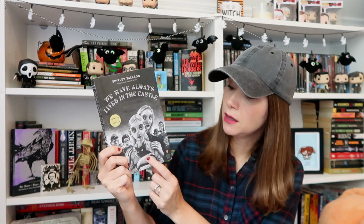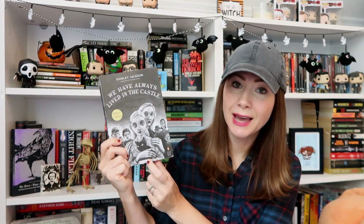It left too much open for me, but I did really enjoy the atmosphere of the book, the setting of the book, and the people. I like the characters a lot. So yeah, it's really good, and the main character has a cat that is in the book. So yeah, this would be a short, sweet, easy read for the readathon.